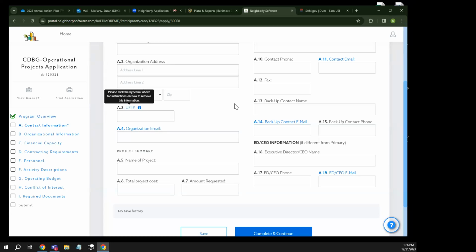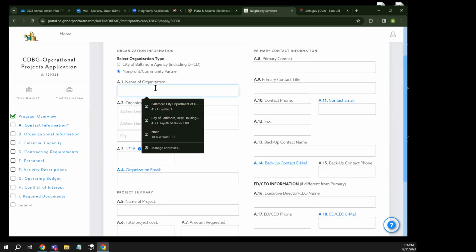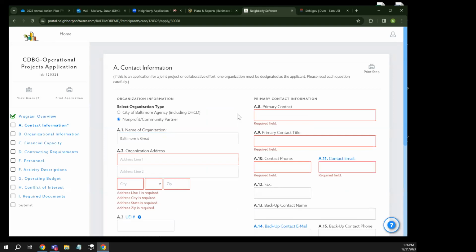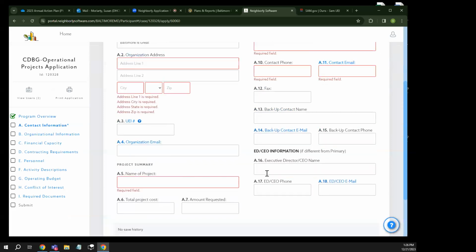Anything else? Yeah, this is Melanie. Just wanted to chime in. I think in the past, when I hit complete and continue, if you have not submitted the full application yet, you are able to resubmit it. But I wanted to see if you can just try it to see if that still works. So let me just stick in something here. Baltimore is great. Stick something in there and then complete and continue. It's not going to let me complete and continue because I have so much that's not done. So I'm not sure I can check that.